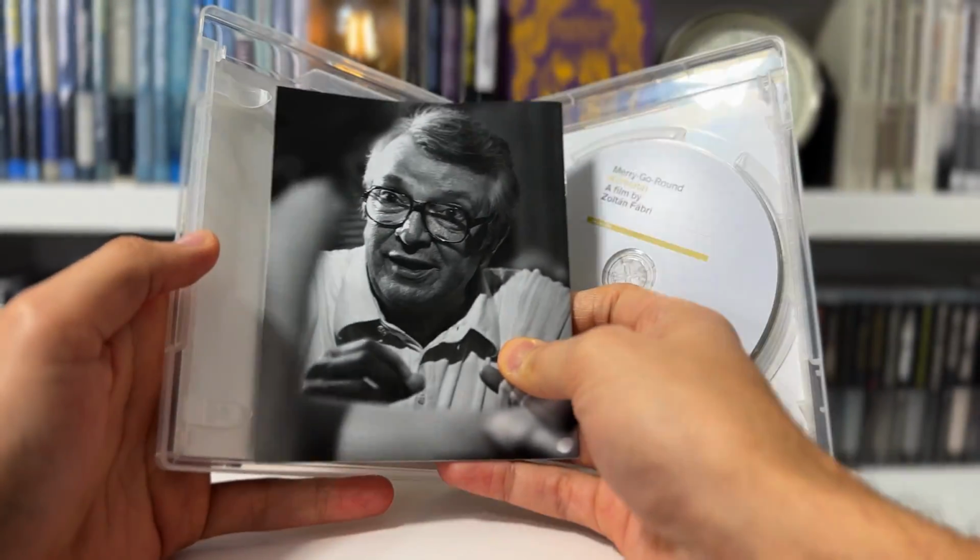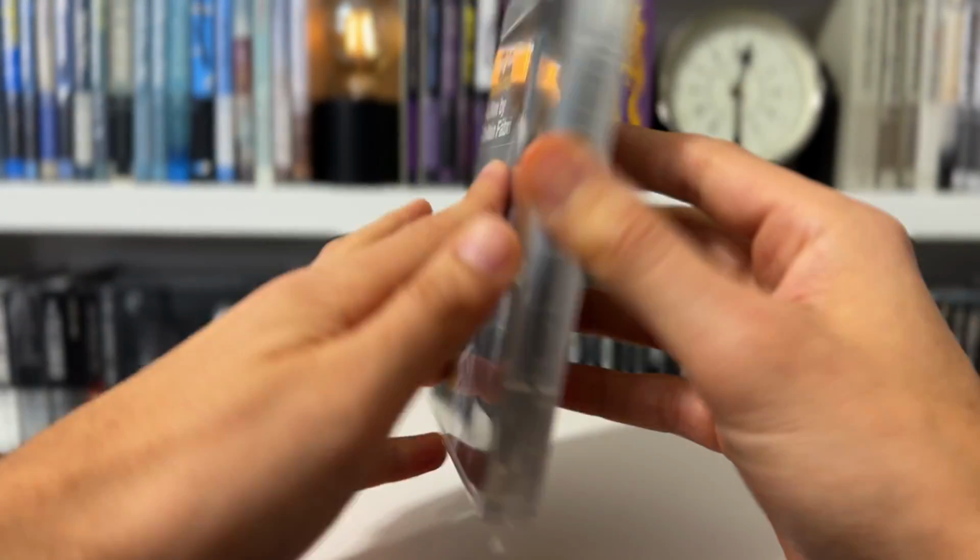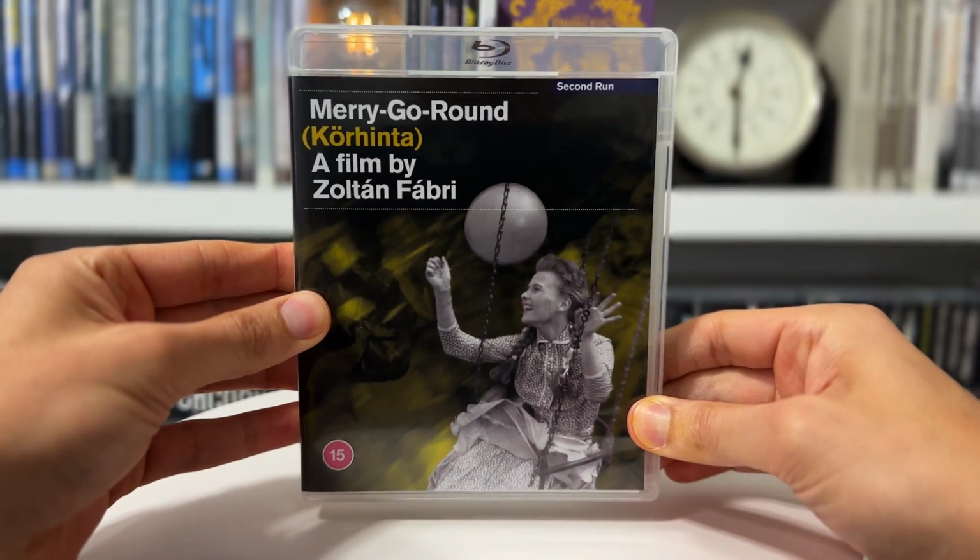Everything is dreary. I think the way that Fábri portrays the characters in this and the hardship they're going through is very similar to what you get in Sátántangó, but this one is only 96 minutes. So I think that's a great introduction content-wise before you get into this.